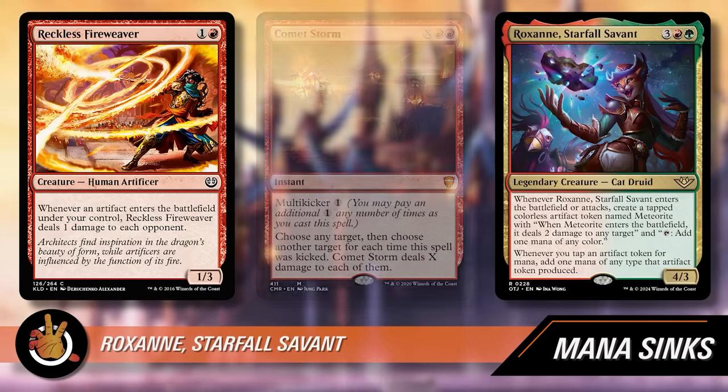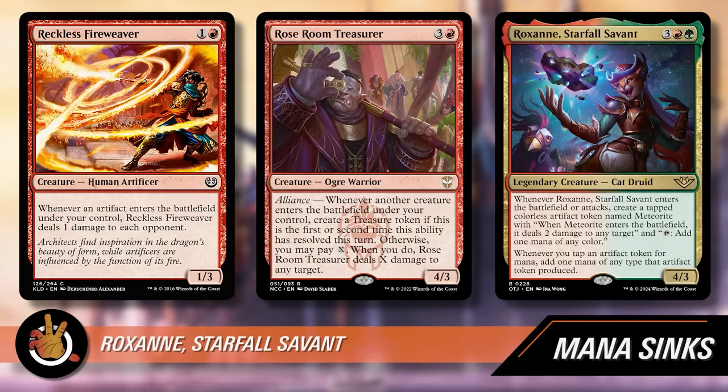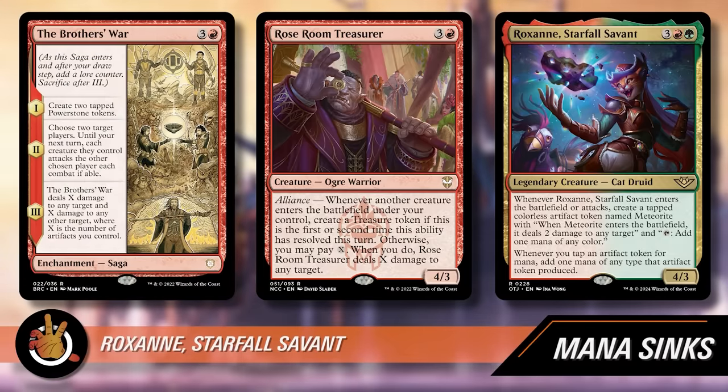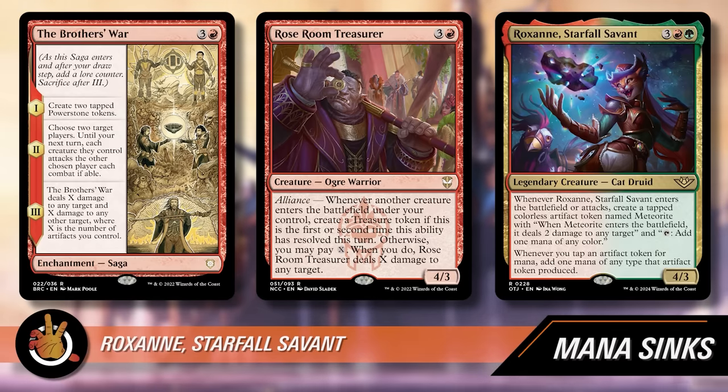And again, if you're doing the treasure thing, Rose Room Treasurer is very good in any deck that wants treasures, because if you have three creatures enter the battlefield, it gives you a mana sink for all of that mana that you're making. Yeah, deal the X damage on the third artifact that comes in. The Brother's War you mentioned here, which is great, creates two Power Stone tokens, and then the next phase is eventually you get to the third one, which is Brother's War deals X damage to any target and X damage to any other target where X is the number of artifacts you control. So everyone just knows the meteors are coming for you.